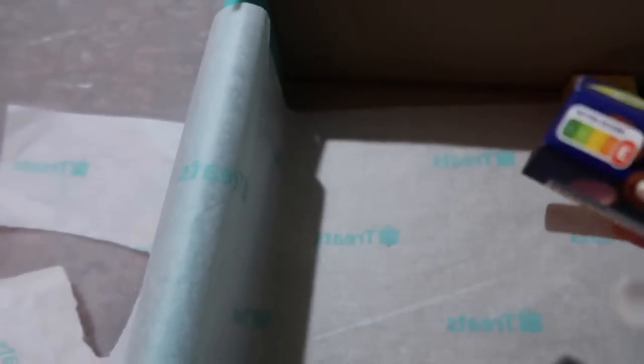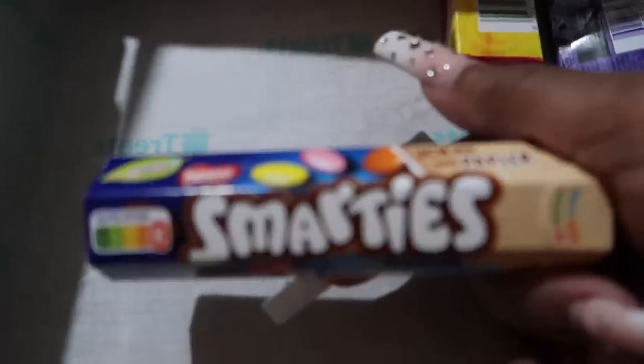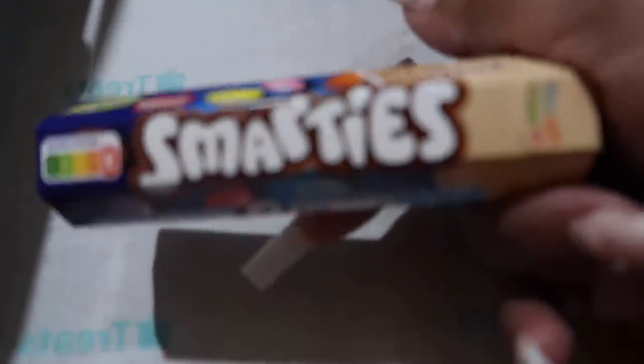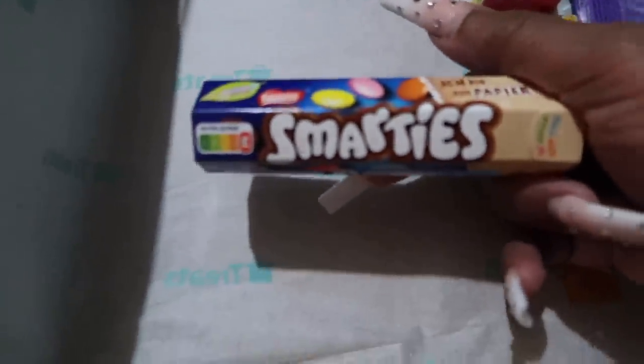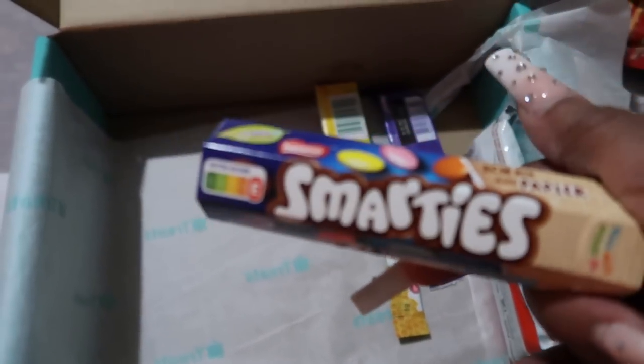Right here we have some chewies. They're called Smarties. They kind of look like, what do we call them? Mentos? But these are chocolate. Oh, these are chocolate. Mmm, yummy. Oh, we have Smarties, don't we? We have them. They're not this big, though.